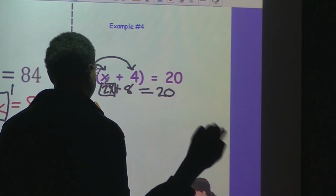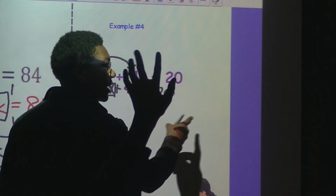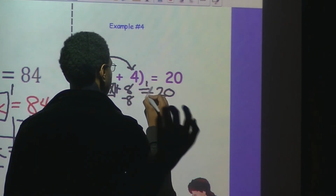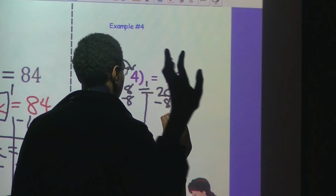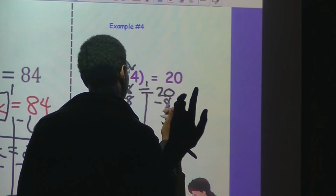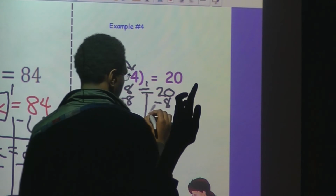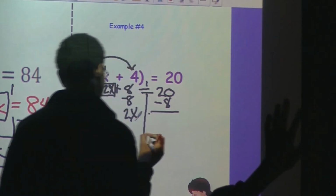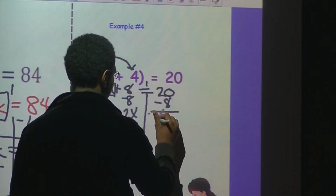Then you gotta subtract 8, and you gotta do it on both sides. Yes, very good, on both sides. You gotta line down. Okay, subtract 8 on both sides. Stop. I'm coming. Wait, I'm coming, wait. All right.